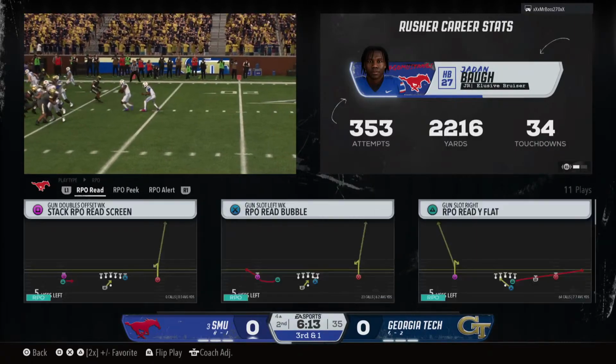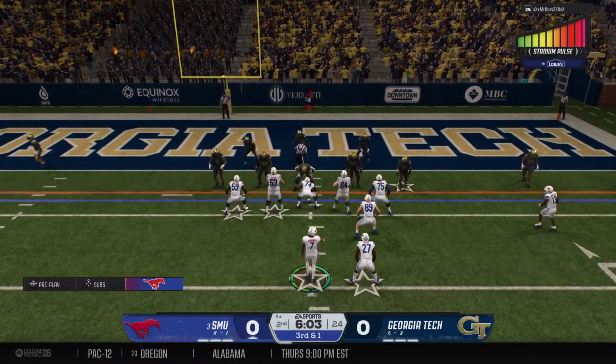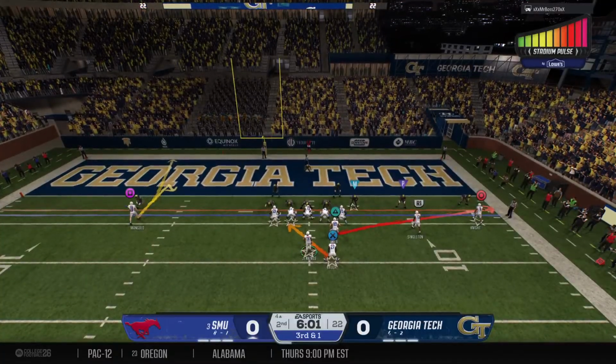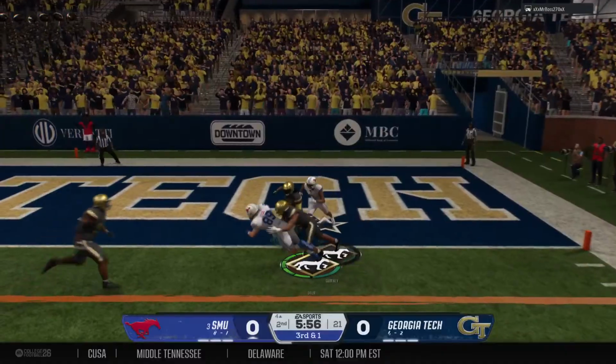And those plays from a defensive perspective, man, they're just super annoying because now I'm in the worst spot ever. Third and manageable. Like, I don't know if you're passing, don't know if you're running. So, nice job by this offense keeping you.